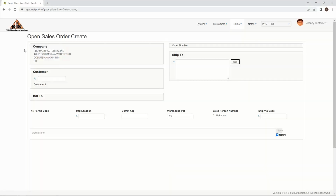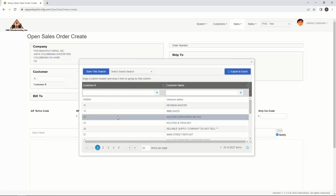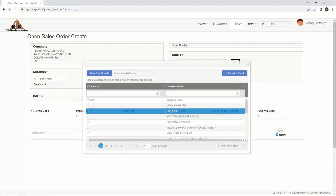Okay, so I come up here and this has got my company's name. I come up to the customer area where I could key in the customer number. Okay, I'm going to do a search in this example, and I'm going to be able to find any particular customer that I would like to use. If I had a name, I would type it in here, but I'm just going to choose the second one on the list.